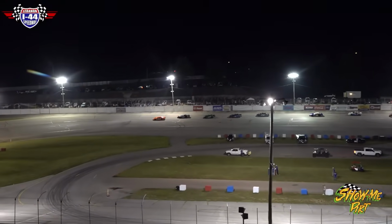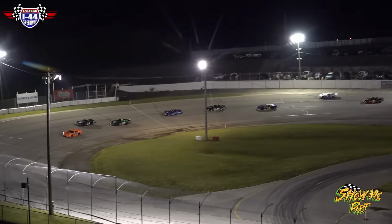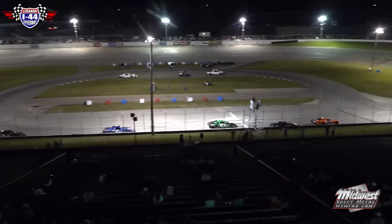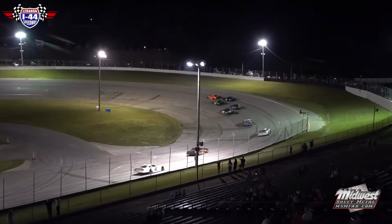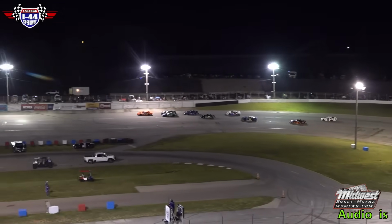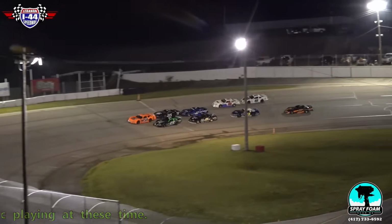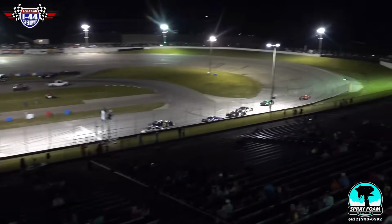So the hood is off of the 48 of Jimmy Foe. Most likely when he got that flat tire, that tire hit that hood and busted that hood. So the 48 without a hood, 25 laps to go. Here we go, lights are going off. Flag is in the air.